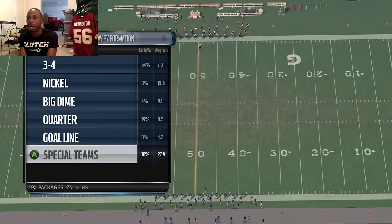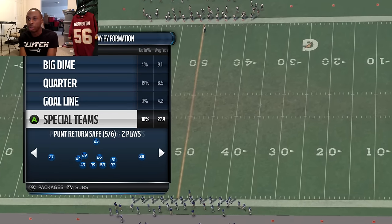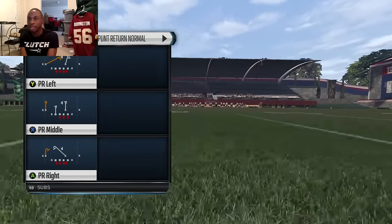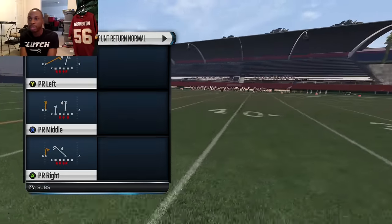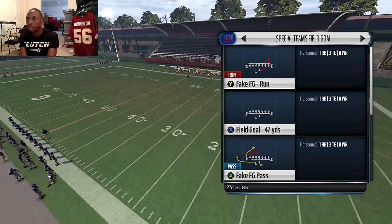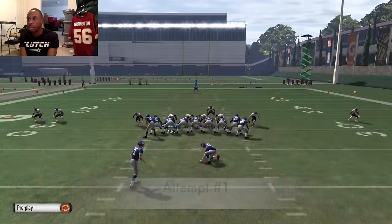Special teams right now. Let me do punt return normal because that's a lot easier to return kicks. We got Hester already set up right there. Picking punt return middle now. And we got to do it against the field goal. So, all right, here we go. 47-yard field goal. Let's move.